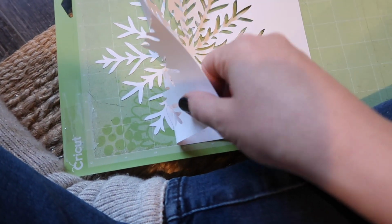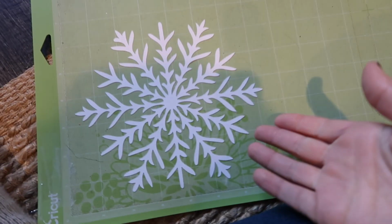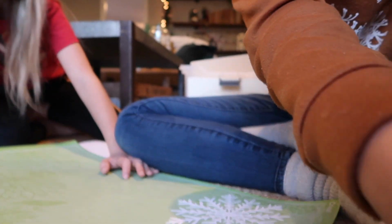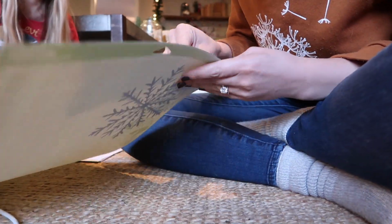Satisfying. Wow, weeding with cardstock is not bad. Look at that. Look at it! Okay, but now I have to figure out how to get this off without totally ruining it. Could you move your hand, please? Thank you. Okay.